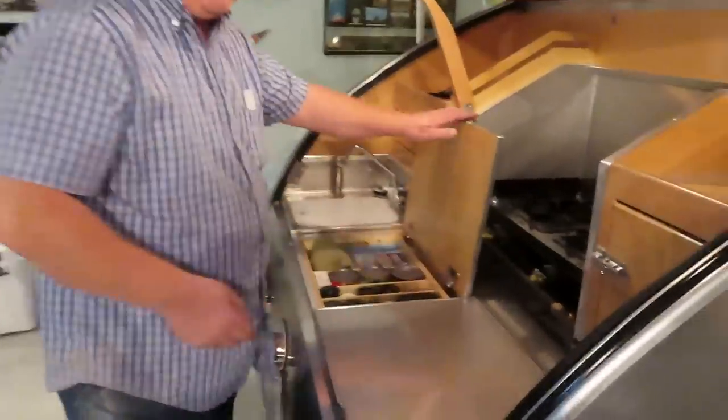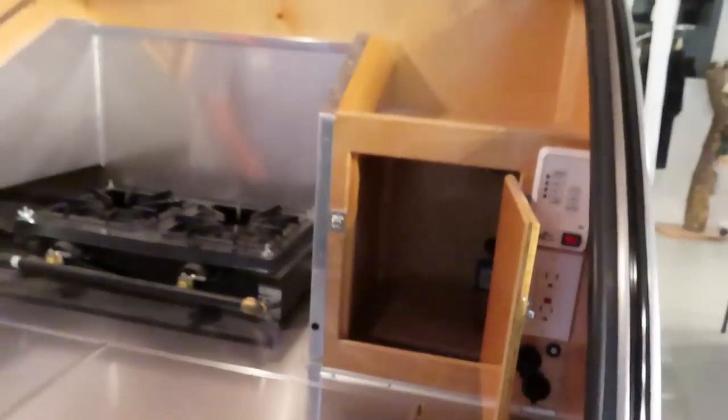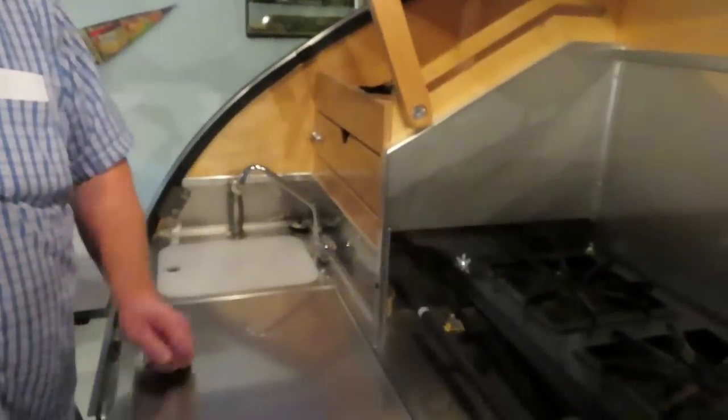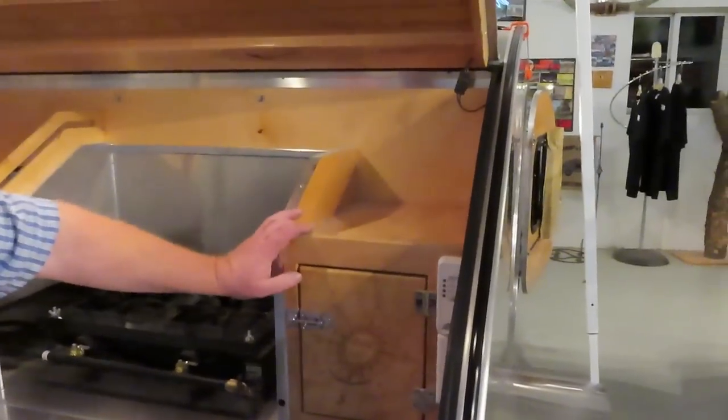Here you can see we've got another engraved door without the picture frame. So it's a solid door. What do people put in here? That's where I put all of my cleaning supplies and Ziplocs and aluminum foil and trash bags. Okay. But everybody has their own use for it. Paper plates and paper bowls. Yeah. And once you get this, you just figure out where things go.